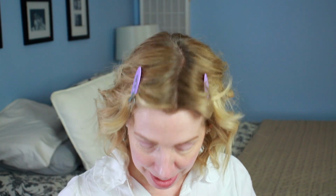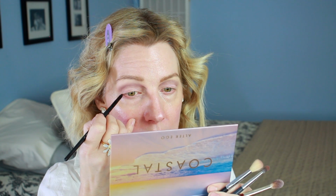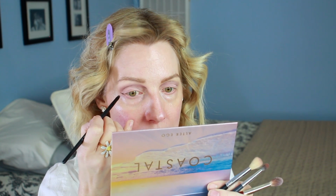Okay, so I have a very small brush this is just the detail small smudge brush from e.l.f., you guys. I always, when I see like a tiny detail brush from e.l.f. or Wet n Wild, I have so many of them, and I just buy them because they're just so good to have on hand. Okay, I am going to take this angle from my lower lid, and I'm going to just go up like so. Okay, it's so little, I think you can see it, and then I'm going to go straight across.